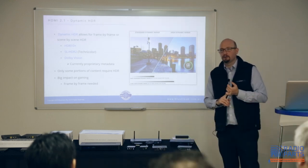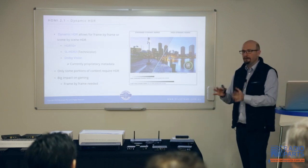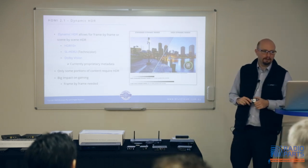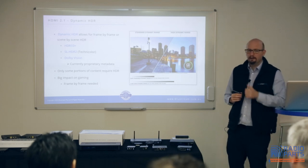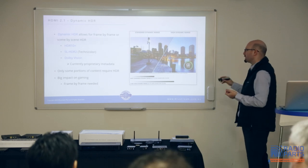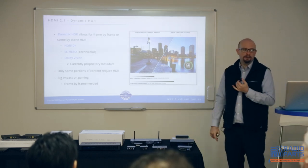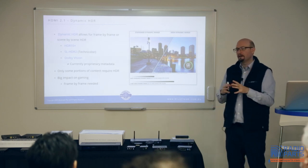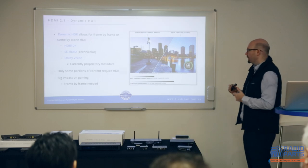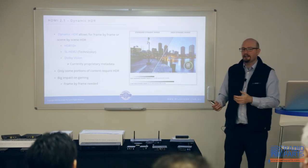Dynamic HDR is also going to officially, or properly, be supported. It's kind of been botched together by the companies that are outputting dynamic HDR content. But this will be officially supported now by HDMI 2.1. So HDR10+, SL-HDR2, which is a new format coming, and Dolby Vision, using its proprietary metadata, will now use standard dynamic HDR metadata. So only some portions of content that require HDR will receive that HDR.